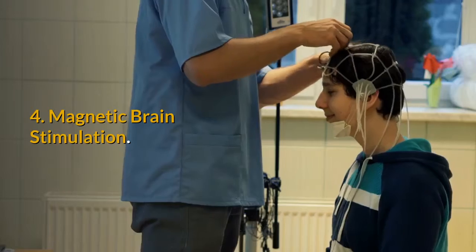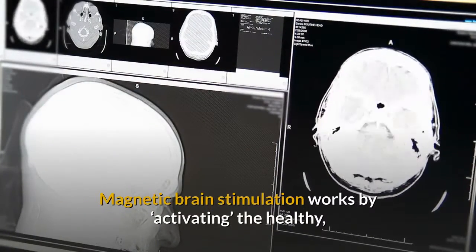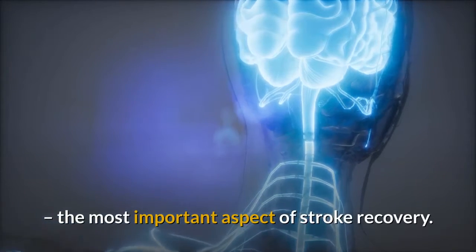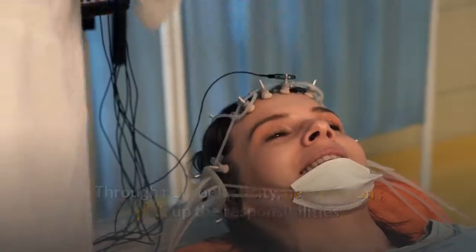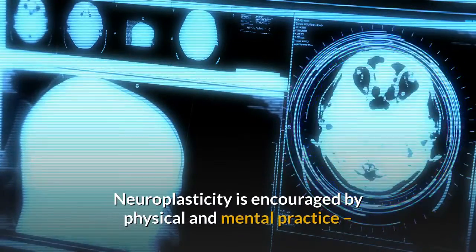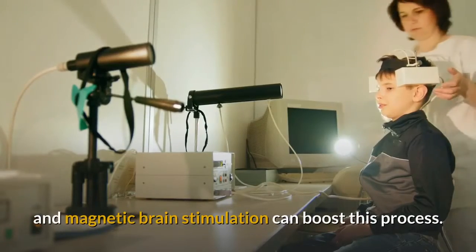4. Magnetic brain stimulation. Magnetic brain stimulation works by activating the healthy, surrounding parts of the brain to encourage neuroplasticity, the most important aspect of stroke recovery. Through neuroplasticity, new neurons pick up the responsibilities that the damaged part of the brain once controlled. Neuroplasticity is encouraged by physical and mental practice, and magnetic brain stimulation can boost this process.